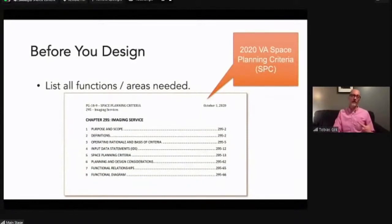This is from the VA space planning criteria. This is another wonderful resource. And again, the URL for this resource will be at the end. But it essentially walks you through an effort to identify every function, every space, every square meter that is associated with an operational model for, well, this is for all of imaging. So this has CT, this has fluoro, this has X-ray, it has MRI.